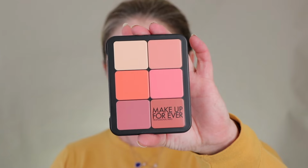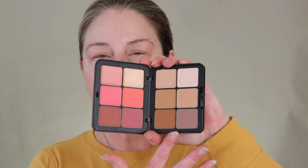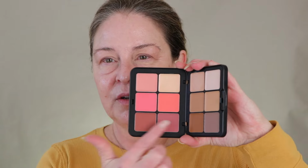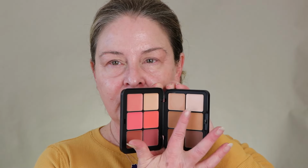I have been wanting this since it came out, you guys. This is the face palette. It comes in 2 colorways, medium dark and light medium, and obviously I got light medium. Right here are your contour, bronzer, foundation, and right here highlighter, blushes, and you might be able to use these on your lips. So this morning before I washed my face, I just did a little test to see how am I going to do this, because this is a little dark for me, obviously much too light for me, and I think you could Beauty Blender and tap between.